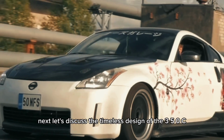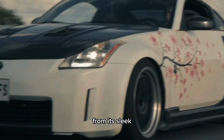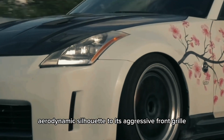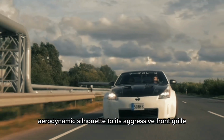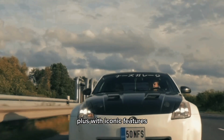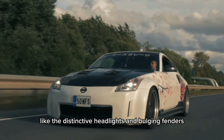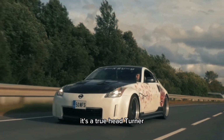Next, let's discuss the timeless design of the 350Z. From its sleek, aerodynamic silhouette to its aggressive front grille, the 350Z commands attention wherever it goes. Plus, with iconic features like the distinctive headlights and bulging fenders, it's a true head-turner.